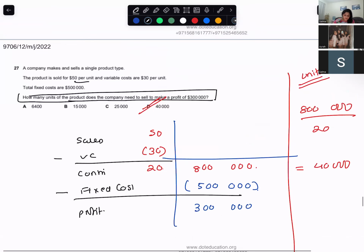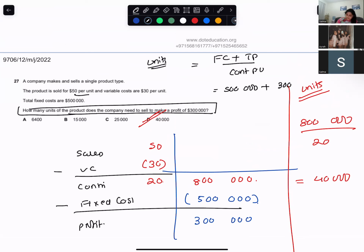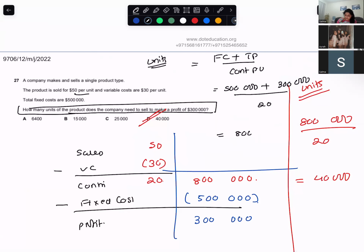There's another formula also to find the number of units. The formula is fixed cost plus target profit divided by contribution per unit. You will get the units that you need to sell to get the target profit. Fixed cost is 500,000. Profit is 300,000. Contribution per unit is 20. So 800,000 divided by 20. So you will get 40,000 units you need to sell to get the target profit.